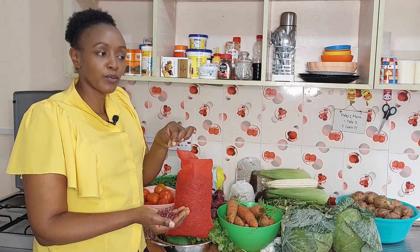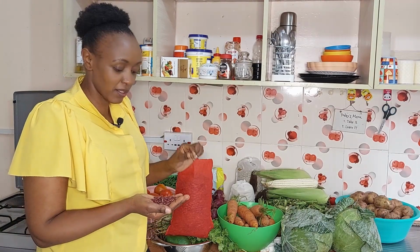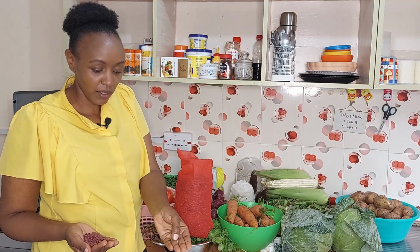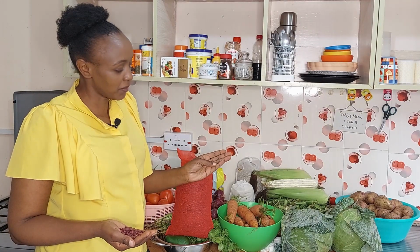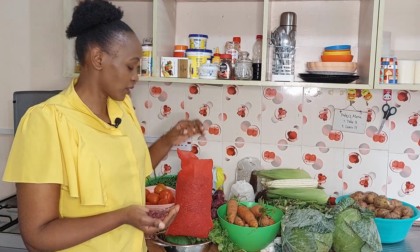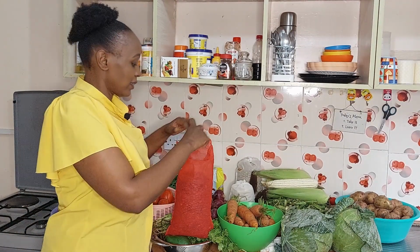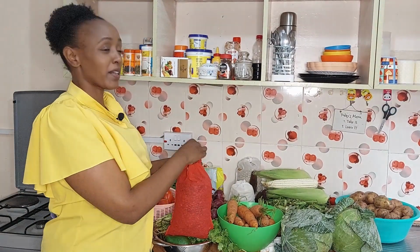So you have to do a bit of cleaning up to remove the stones and the dirt, but it's not a lot. So this is what I mean. They have some stones and some dirt, which the ones at the supermarket don't have. The ones at the supermarket are mostly clean. This one you have to do a little bit of work to remove the stones, but it's not much.